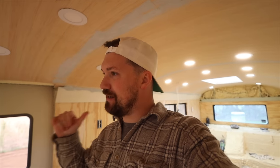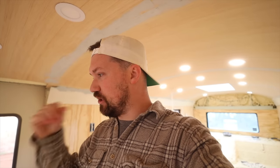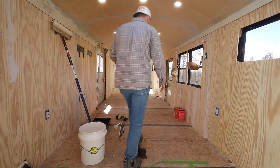The cat and mouse continues with the weather. I decided to pull the bus back out after pulling it in, and the sun yet again went away. It's raining again. It's starting to get a little chilly, but I'm done with the back and forth. All right, let's get to it.